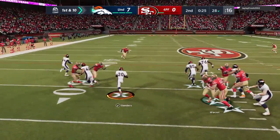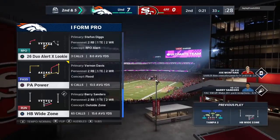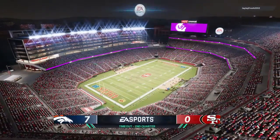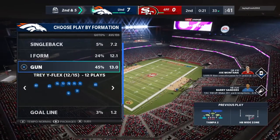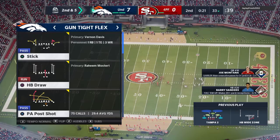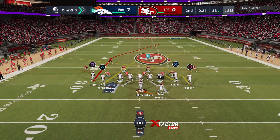On 1st and 10, it's Sanders. And defensively, they're just looking to keep him contained as they're able to get him down. Now the Broncos are going to call the first of their timeouts as the clock will stop with 21 seconds to go here in the first half. 2nd down and 5.